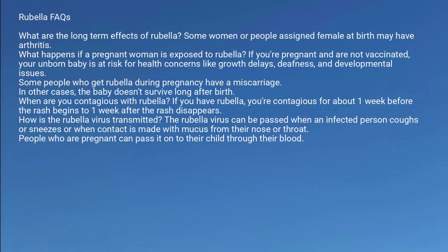Rubella FAQs. What are the long-term effects of rubella? Some women or people assigned female at birth may have arthritis. What happens if a pregnant woman is exposed to rubella? If you're pregnant and are not vaccinated, your unborn baby is at risk for health concerns like growth delays, deafness, and developmental issues. Some people who get rubella during pregnancy have a miscarriage. In other cases, the baby doesn't survive long after birth.